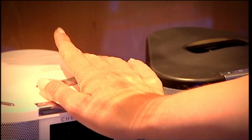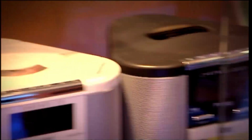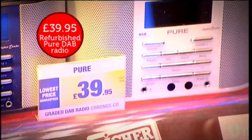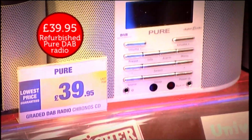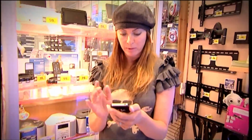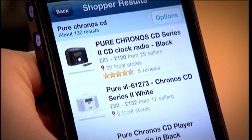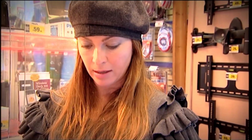I'd come across some refurbed options too during my hunt. Now, these Pure DAB radios have been refurbed by the manufacturer, and they are £39.95 in here, which is a massive saving, because online, the cheapest price I can find is £81. So refurbing. I hadn't realised it yet, but that was my eureka moment.